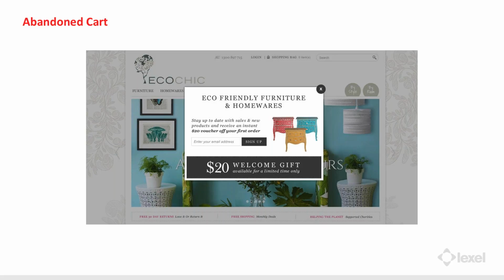Once you've got the customer's email address, it's then easy to remarket to them. You can send them offers and discounts based on what they had in their basket or what they click on most frequently. It's a really effective way of getting more personalised marketing and targeting specific customers. Think about how many times you've left something in a basket and thought, I'll just go back to that, and you never do.